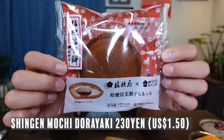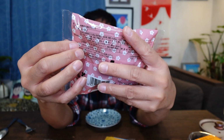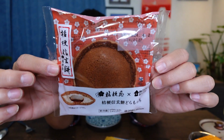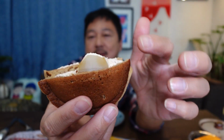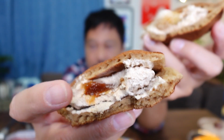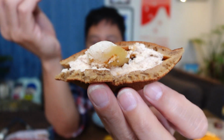So this is a collaboration with Shingen Mochi. The company, I forgot the name of the company, but Shingen Mochi is a very, very popular mochi confectionery. This is what it looks like. It kind of looks like a hat. And it's quite heavy, and when you open it, it looks like this. That's the mochi actually. So wow, Shingen mochi is mochi with kinako and kuromitsu, which is the Japanese black sugar syrup, and you already see it there. There must be kinako in there, maybe inside the cream, and then the mochi.